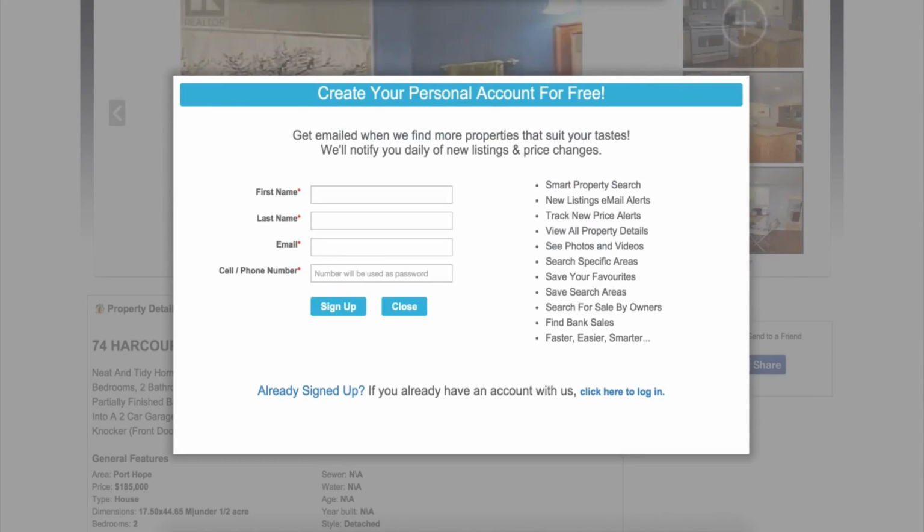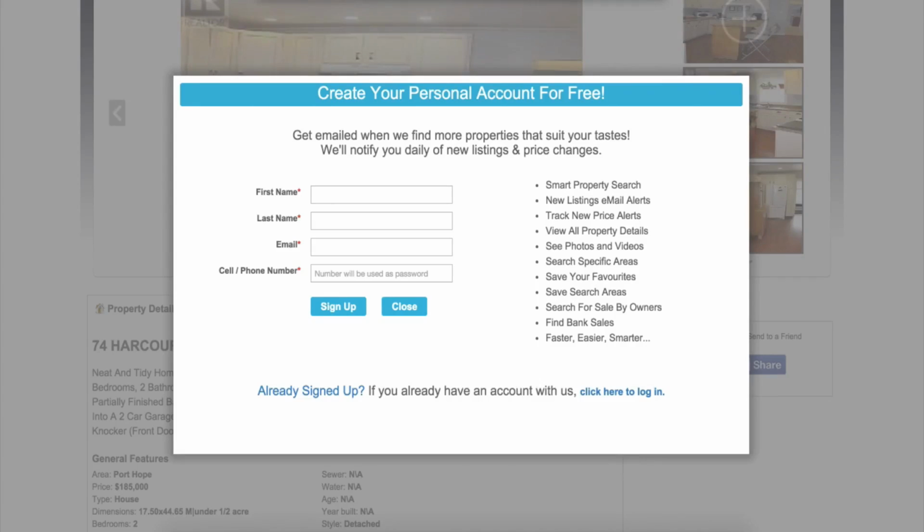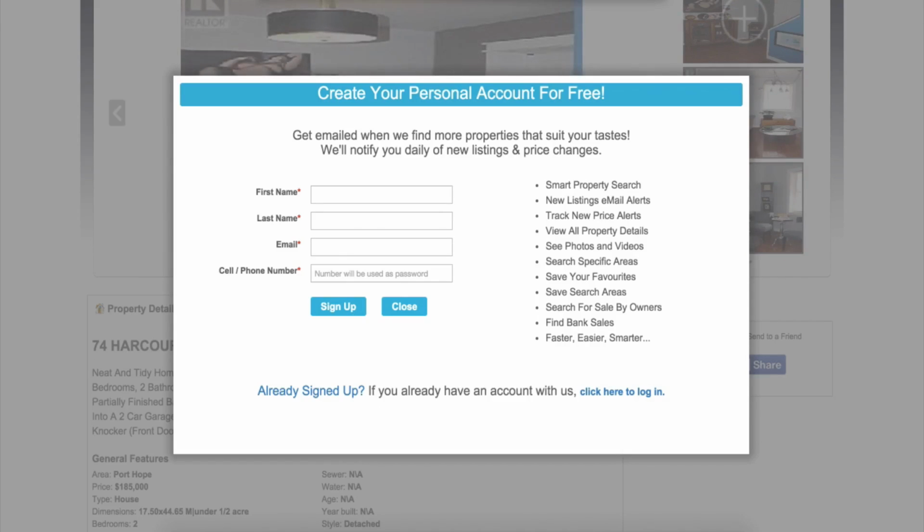Now, make sure that you understand the branded is the Advanced, the low branded is the Gold Rush. And if they come here directly to your website from other form of marketing, they're going to see this smart property search, set up their own personal free account, new listing alerts get emailed to them, and they get to track the price alerts, view all the property details. Everything about this site is just what a buyer is looking for, or a seller. Because if you have a person looking to sell, you can get them to go to your site, set up a profile to keep an eye on neighborhood activity.